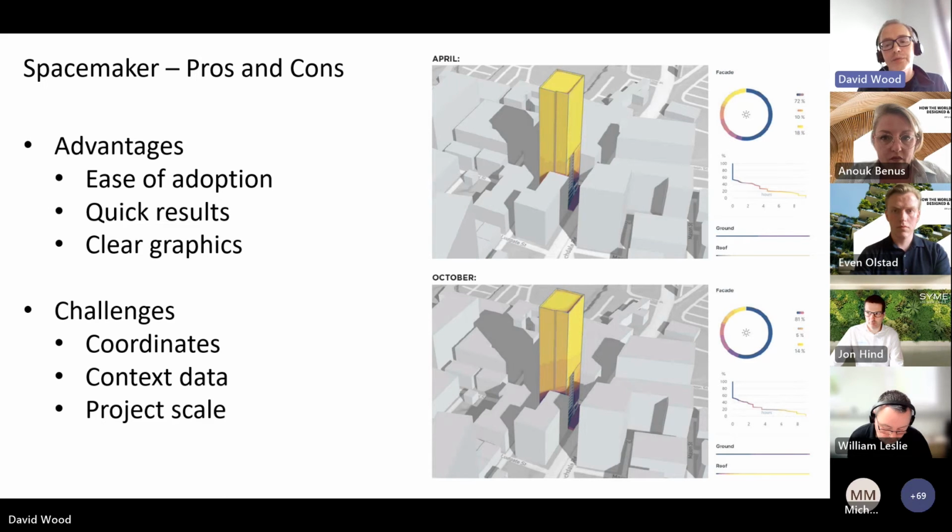The challenges we had were coordinates. The data you bring in has to be geolocated. So if you have a site survey, you need to know the coordinates that we use to generate that site survey in DXF or CAD or whatever. The context data, Evan showed some great context data there. It varies depending on the location in the world you're working on. And project scale, we found some of our projects, this SpaceMaker Forma works well up to a point. As Evan mentioned, the 4-kilometer limit. Some of our projects are bigger than that, and for those we had to find workarounds.